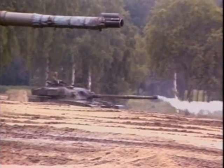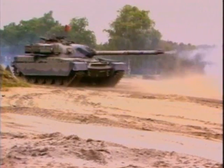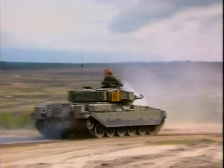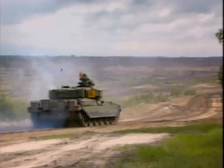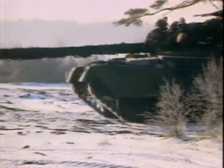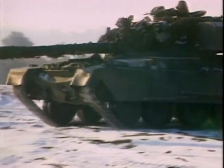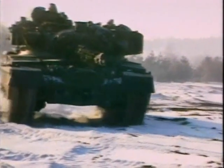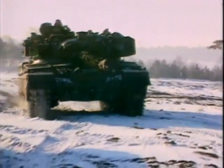The Chieftain balanced its superb protection with a powerful 120mm gun, much larger than the 105mm guns common to most tanks of the 1960s and 70s. But thick steel armor makes tanks heavy and slow, and the Chieftain was guilty on both counts. Britain needed a faster, more sophisticated tank.